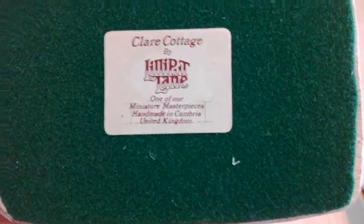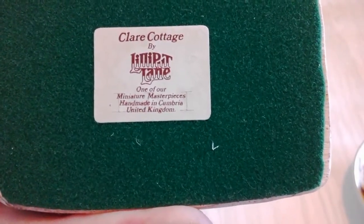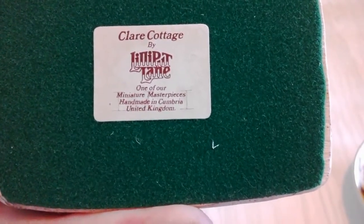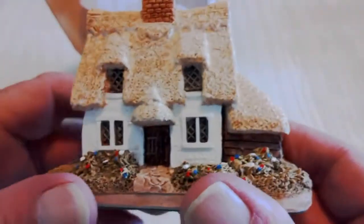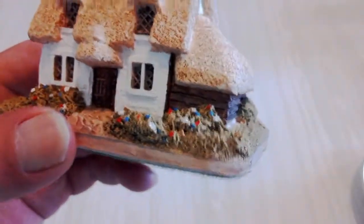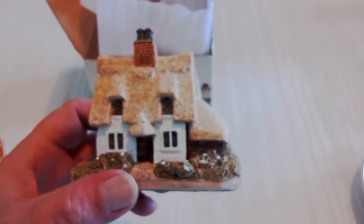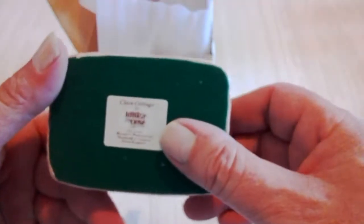This one was made probably in the 90s, but the company itself started in '92. David Tate founded the company, and they made lots of miniature buildings, mostly cottages, but all actual buildings that existed at that time. They're found in England and Wales. They're showcase buildings, heritage buildings, I suppose.